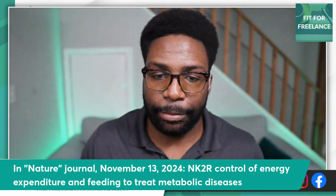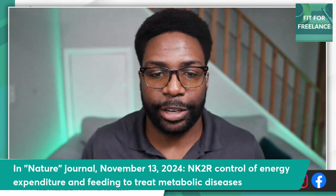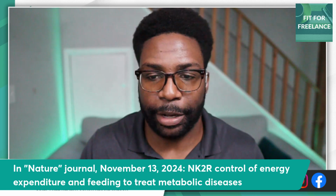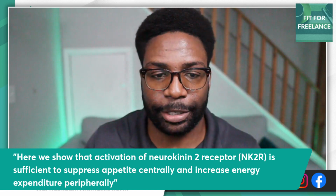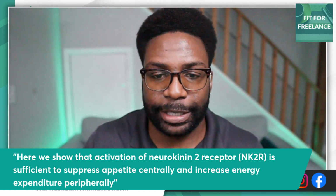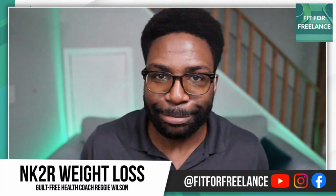This month, November 2024, in the Nature journal, linked below, article called NK2R Control of Energy Expenditure and Feeding to Treat Metabolic Diseases. This is what they found. Here we show the activation of neurokinin 2 receptor is sufficient to suppress appetite centrally and increase energy expenditure peripherally. So if you're ready for our science-based episode this time, lock in.